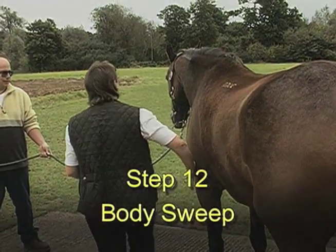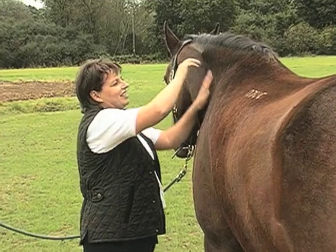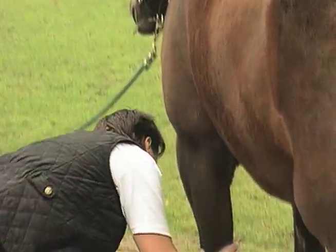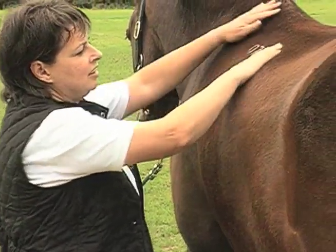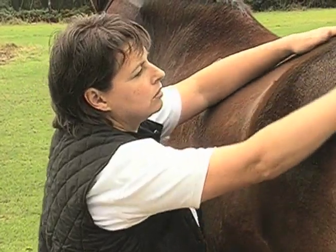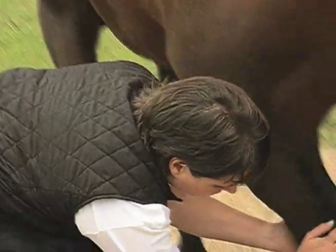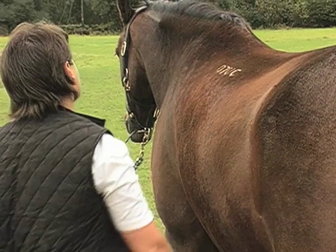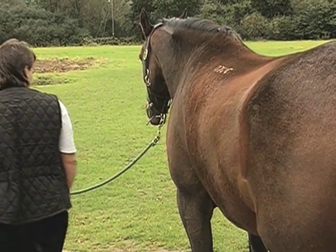To conclude the treatment, do another body sweep, using the palms of your hands to connect the points that you've been working on, and to see if there are any differences or any changes since the beginning of the treatment. You should aim to work each side 3 to 4 times with each step. However, it is up to you and your horse to decide whether you alternate sides after each step or you work one side steps 1 to 12 and then the other.